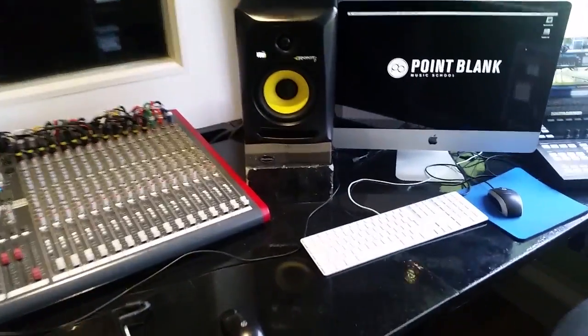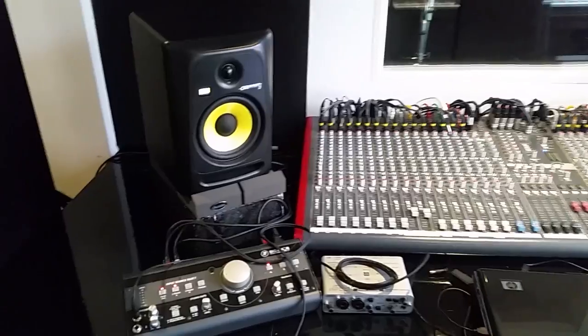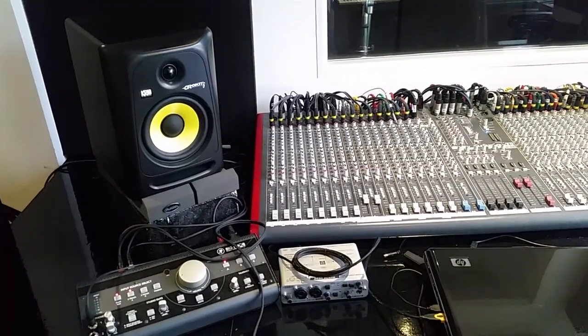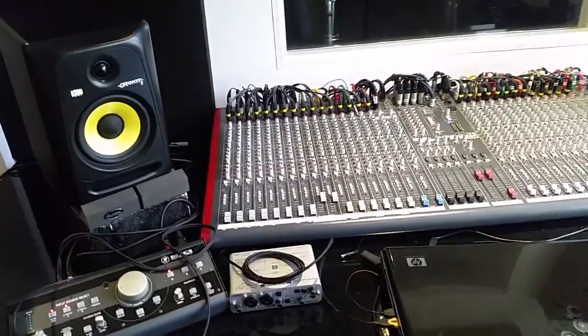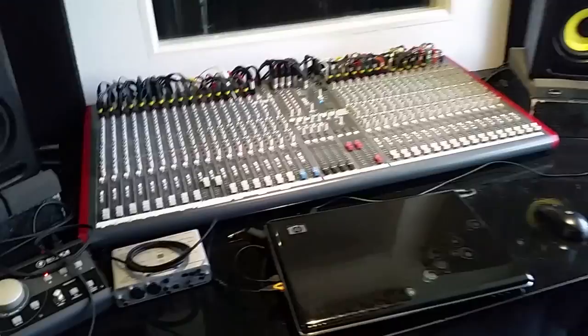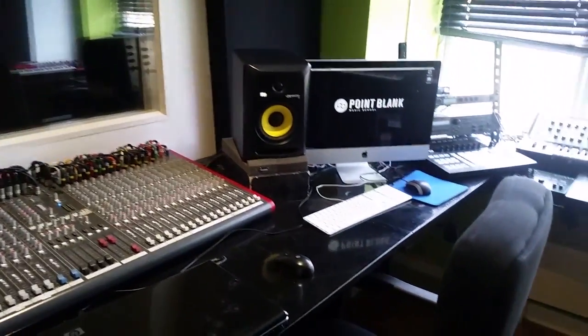We got some KRK Rokit 6. Not too excited to work with them lately. I've been hearing, I don't want to say bad things, because I'm not here to tarnish names of brands, but I have heard and worked with better monitors, so I'm not really excited to work with these.